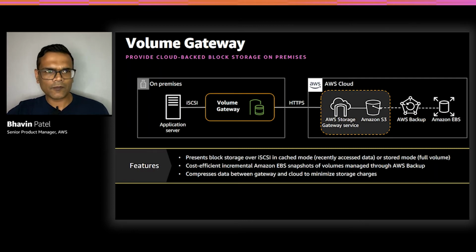And in either of those two modes, you can take point-in-time copies of your volumes using AWS Backup, which are then stored in AWS as EBS snapshots. Using EBS snapshots enables you to make space-efficient versioned copies of your volumes for data protection, recovery, migration, and various other copy data needs.